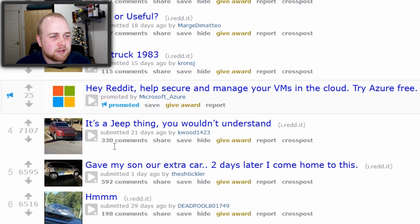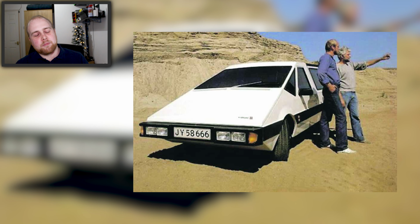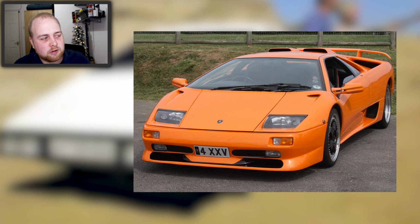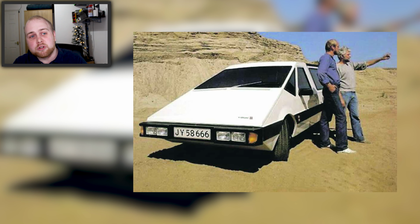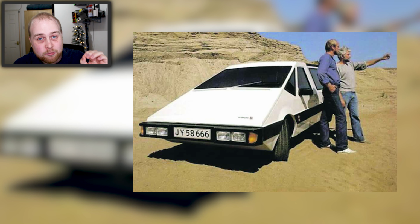Right, number 3. Cybertruck 1983, here we go. Yep. It's kind of like, if you think back to the Diablo and old supercars, they are pretty boxy. Maybe the Cybertruck is an homage to it. So yeah, you never know. This could be the inspiration that he had. Other than let's make it look weird and make it into a fashion statement and get free press for spreading around this marmite of a truck. Some people love it, some people hate it.